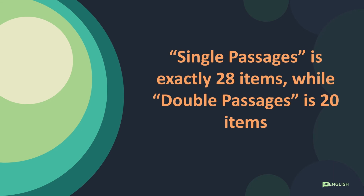Single passages is exactly 28 items, while double passages is 20 items. Once done, you may raise your hand so the proctor knows that you have finished the test.